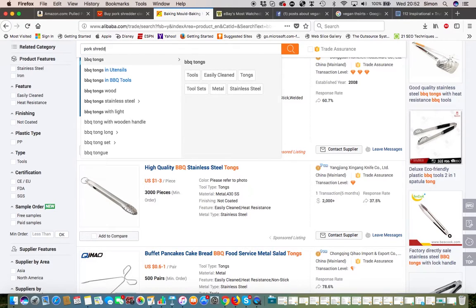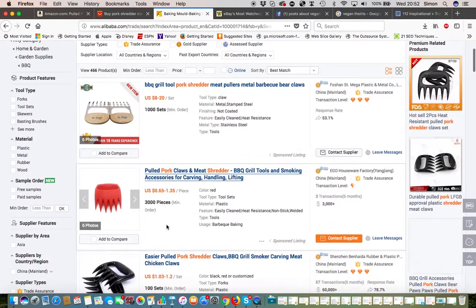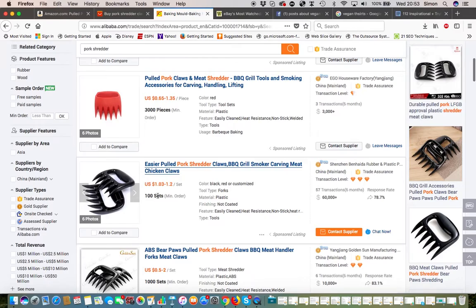Pork shredder and barbecue tools. See, here we go. It's a little expensive actually. These ones, okay, so there we go. 100 set minimum order, $1 average cost. Order 100 of those, have something engraved along there, and you're going to spend $100, maybe plus a bit of shipping. Sell them for $15, and that's $1,500. So you're talking, plus your advertising, there's profit there, as you can see.